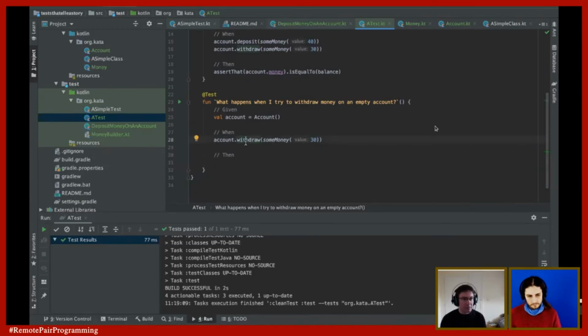Okay, so this means that withdraw tells us something. Exactly. It needs to tell something like, not enough money. I don't know. You don't have enough money, I guess. Okay.